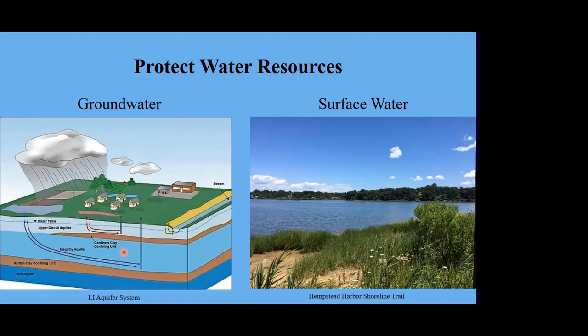So if you look at this picture on the left, I hope you can see my little red laser pointer. You can see that this is Long Island. We live on top of where we get our water from. So it's important that we're very mindful of what we're putting into and on top of the ground. And then we're also surrounded by many surface water bodies as well.